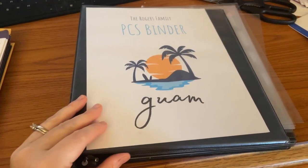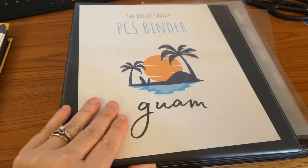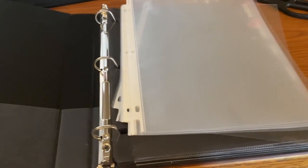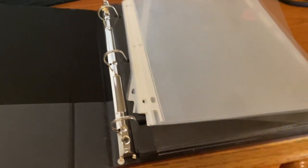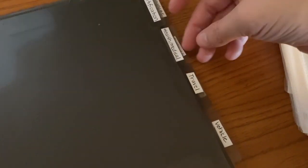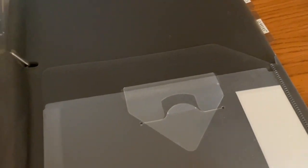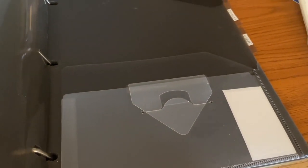Okay, so it is just a 1-inch notebook that we are turning into this PCS binder. So we have all of our tabs: identification, health and medical, travel, our vehicle information, finances, contacts, and other. You can also have other categories as well.